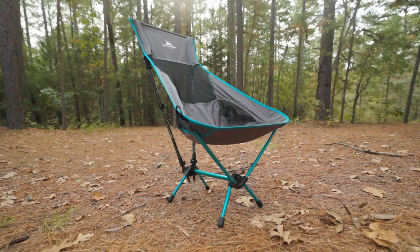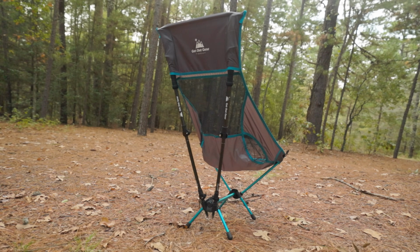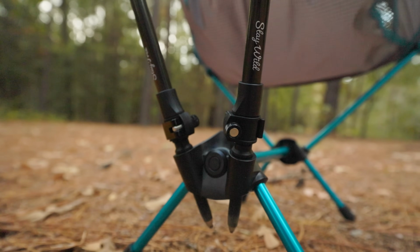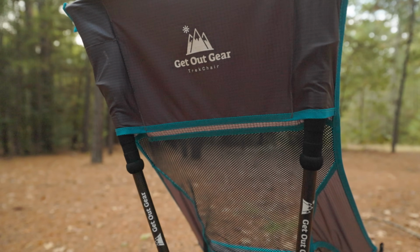And now, that brings me to the absolute worst piece of new gear this year, and that is the brand new Get Out Gear Trek chair. I really wanted to like this chair because it introduces an overdue concept into the backpacking world, using trekking poles as part of the chair frame to help reduce the overall weight of the chair.